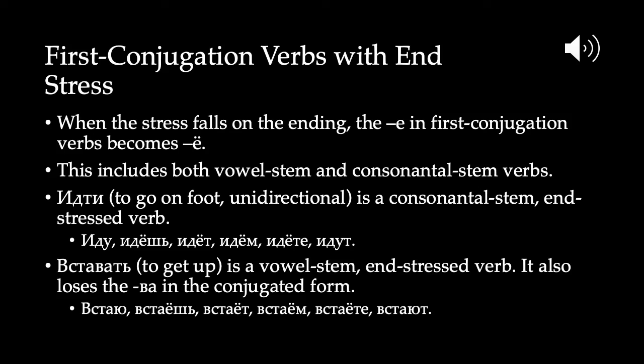Let's start by talking about first conjugation verbs with end stress. Your textbook has all kinds of verbs in this section, and I really recommend looking at the tables and charts it has of these various verbs. We're just going to go over a few of the most interesting or unusual ones here. And so we're going to start with these end-stressed first conjugation verbs, and specifically the verbs идти and вставать.